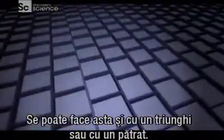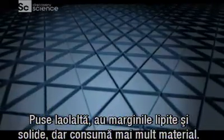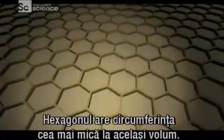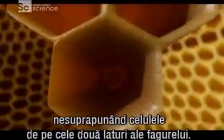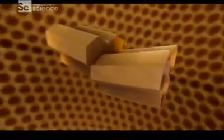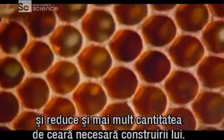You can do that with a triangle or a square as well. Build it all together where all the sides are touching for strength. But it uses more material. The hexagon has the smallest circumference for the same amount of volume. So the hexagon is perfect architecture. Bees reinforce this perfect architecture by offsetting the cells on both sides of the honeycomb. This masterstroke of engineering strengthens the honeycomb while further reducing the amount of wax needed to build it.